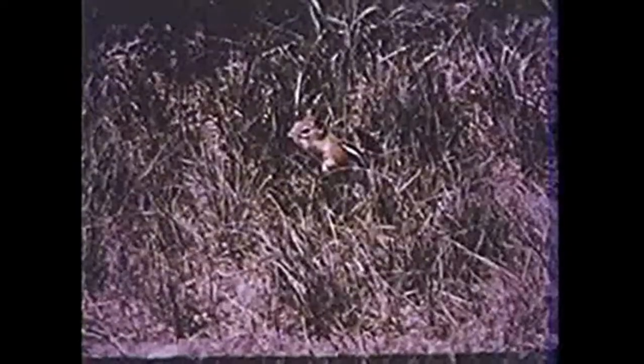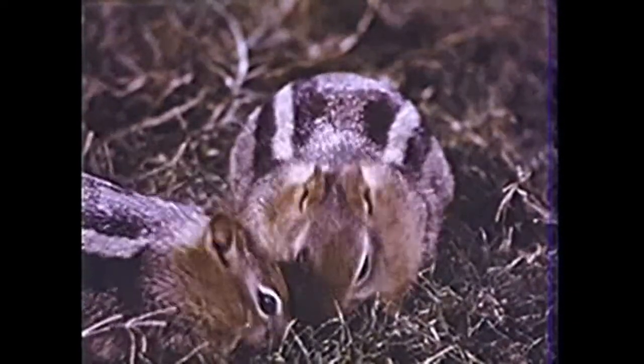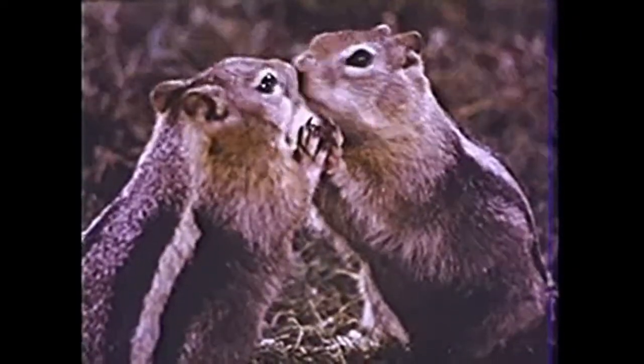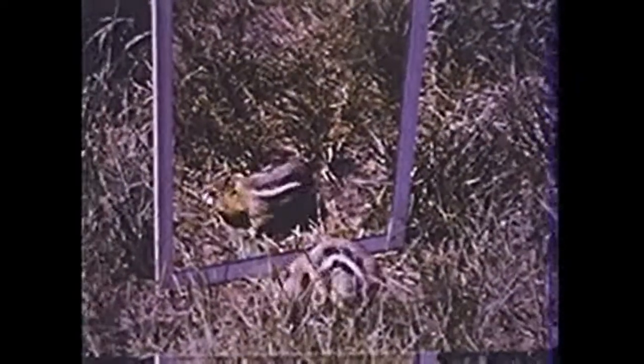Let's see what Squeak does when he meets a squirrel that he's never seen before. We'll fool him with a mirror. Well, he thinks that squirrel in the mirror will run away, but he just sits and nibbles too. Say, what kind of a squirrel is this anyway? Looks like a squirrel, but he doesn't smell right, does he, Squeak? And he certainly doesn't feel right. Well, a squirrel like that's a waste of time, and Squeak has work to do.